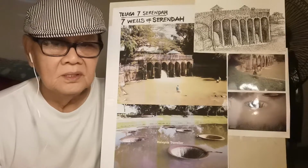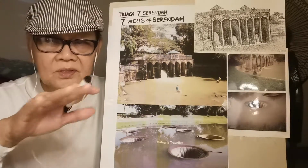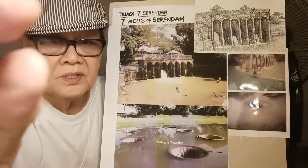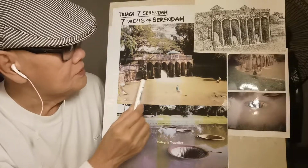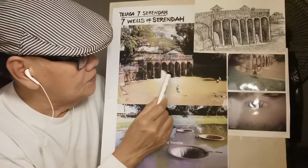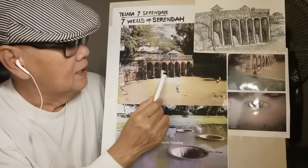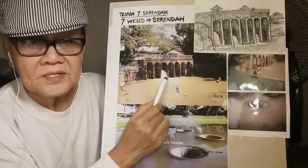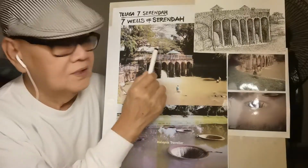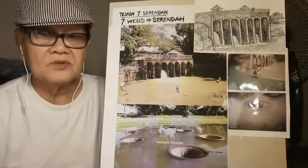When they had this dam built, water would flow from the seven outlets. That's why they call it seven holes. You have the seven. One, two, three, four, five, six, seven. Obviously, you see the water flowing a lot from this outlet. That means water has gone into that sinkhole. It's a man-made sinkhole, not a natural sinkhole.